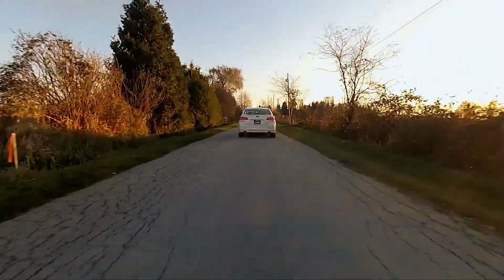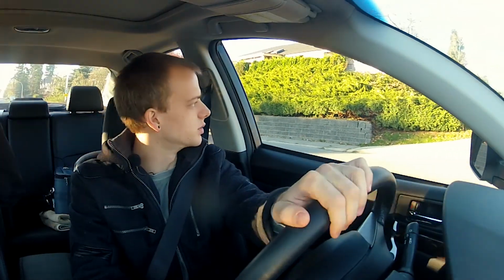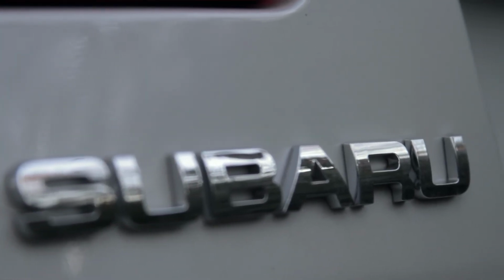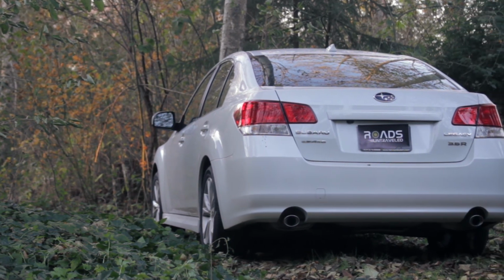Today we're driving a 2014 Subaru Legacy, which is really exciting for me because I don't really get to drive new cars very often. So it's kind of exciting going from an older car, or even the 2008 WRX that we just reviewed, to a brand new, first year of the new platform Subaru Legacy. This is my first time. I just got in the car about 10 minutes ago. It's my first time driving the car.